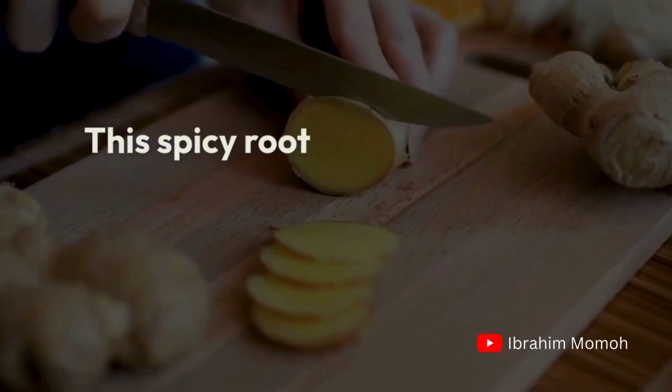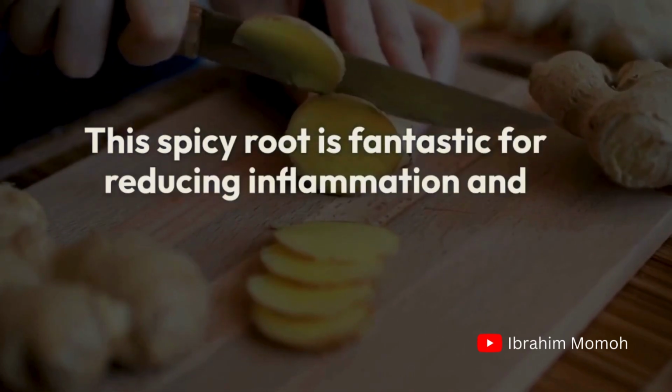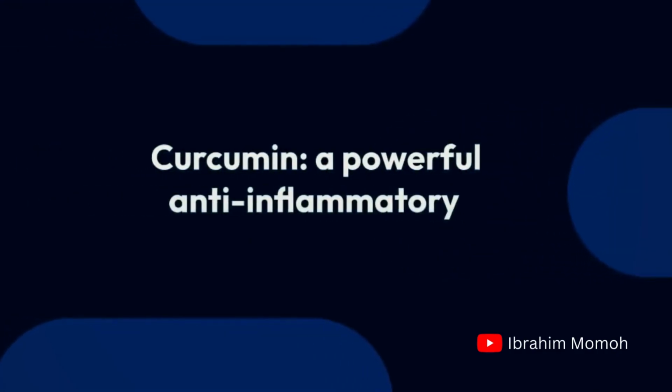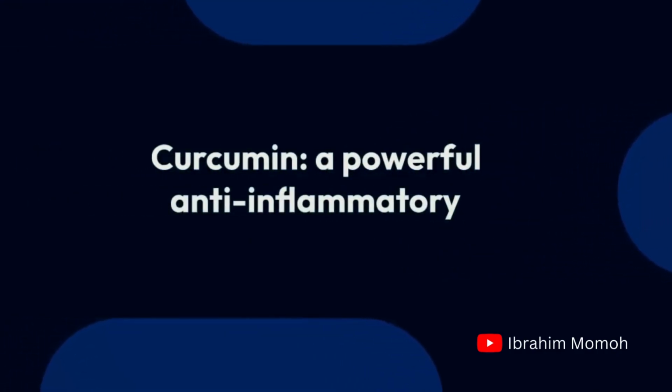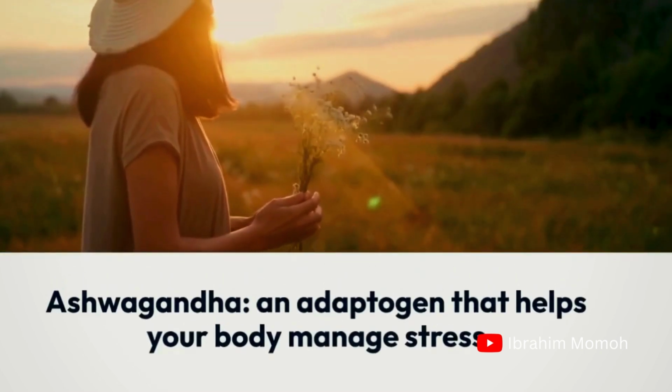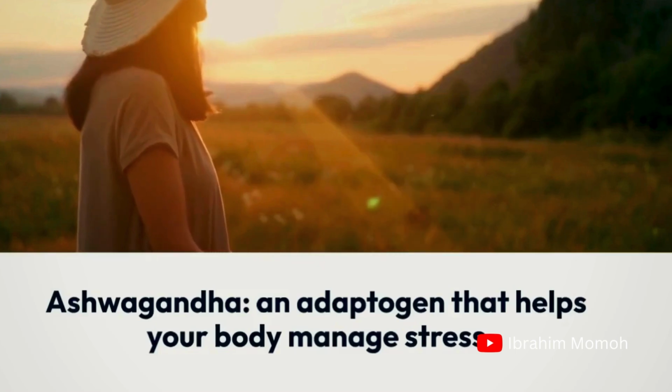Moving on, we can't forget about ginger. This spicy root is fantastic for reducing inflammation and keeping your gut healthy. And there's turmeric, which contains curcumin, a powerful anti-inflammatory that supports immune health. Next, we have ashwagandha, an adaptogen that helps your body manage stress, perfect for those hectic days.